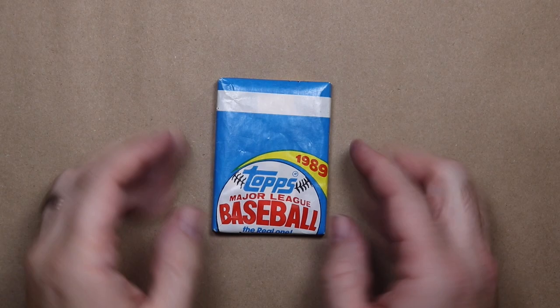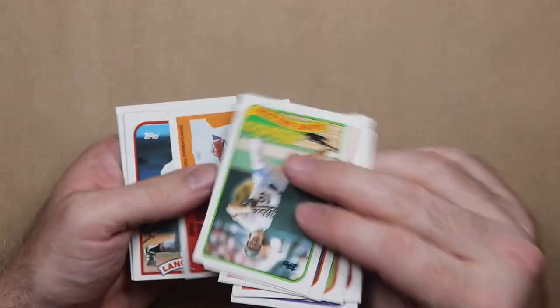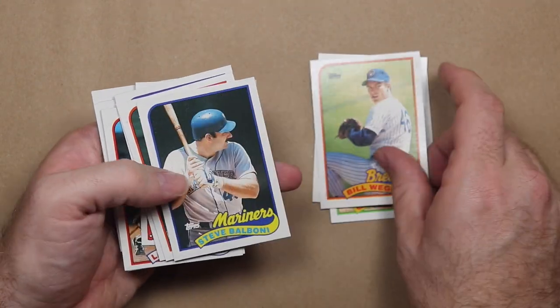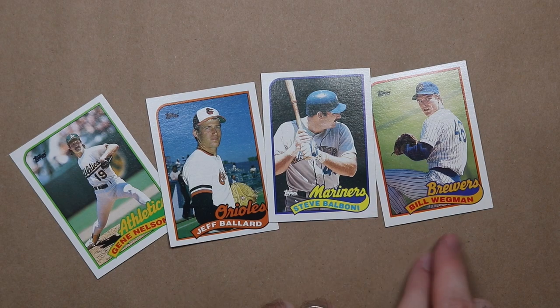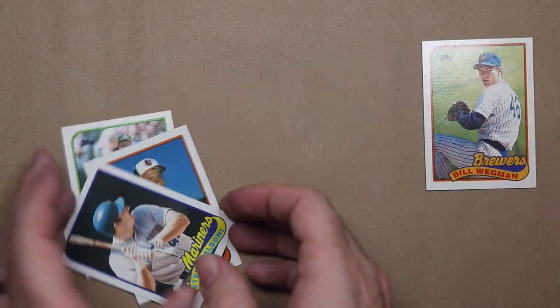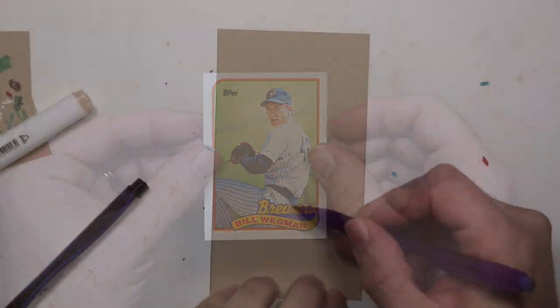I'm going to pick a lucky subject out of this weirdly wrapped pack of 1989 Topps bubblegum cards, one of my favorite sets for TTM. Sabo! Here are my best candidates today, only the best names in the game. I'd love to do Steve Balboni from down the street, but I think this Bill Wegman card will look a lot nicer with his signature, so let's do this.